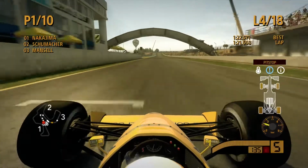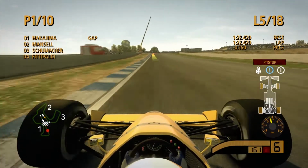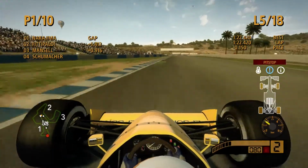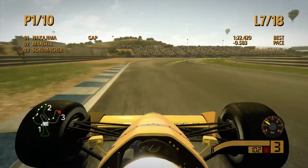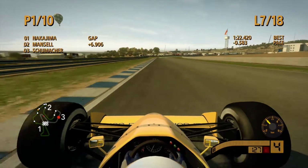If I can then try and pit onto the prime tyres and just try and drag them right through to the very end of the Grand Prix. You can just hear on the radio there, actually, that Mansell and Schumacher did move on to a set of the prime tyres. Let's go for a longer stint. But as we come through towards the end of lap 7 here, the tyre wear was starting to fade.